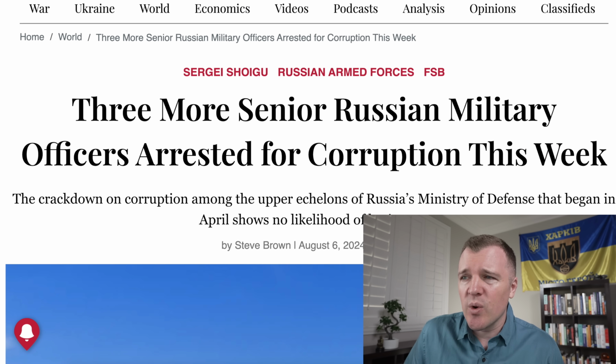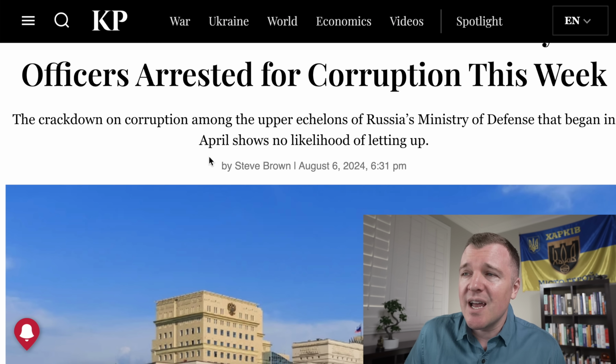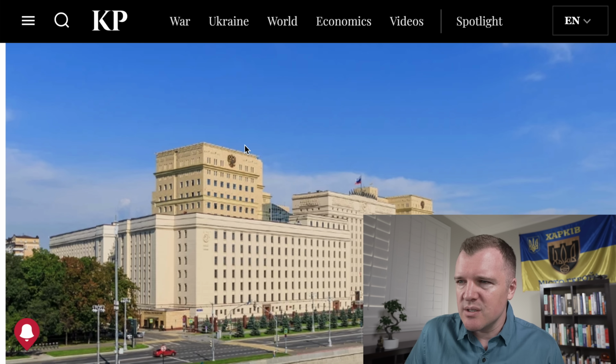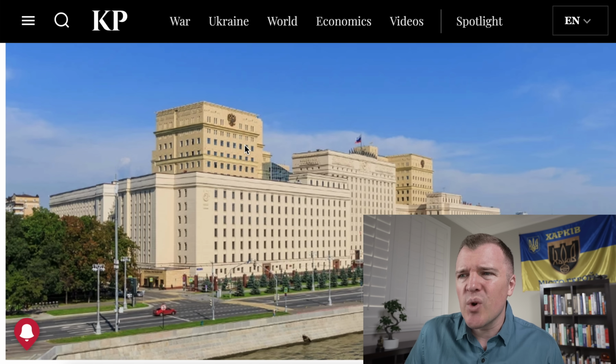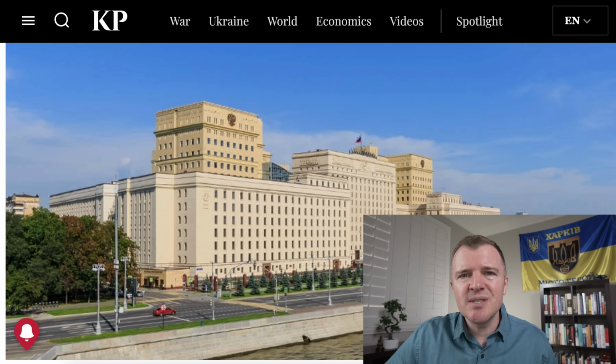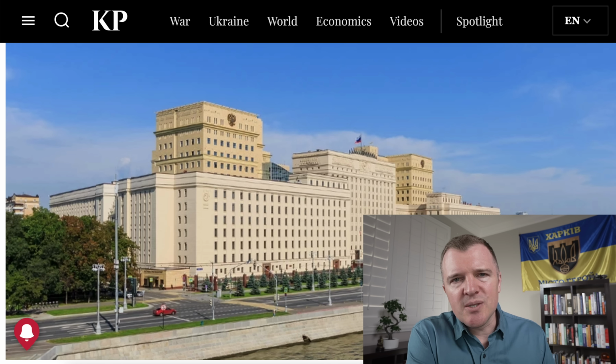The crackdown on corruption among the upper echelons of Russia's MOD began in April and shows no likelihood of letting up. Putin waited until after his re-election to start going after the big brass who have been stealing billions from the Russian treasury and the Russian defense budget for decades. And here's the deal. This is how dictators stay in power. They know everyone's corrupt.